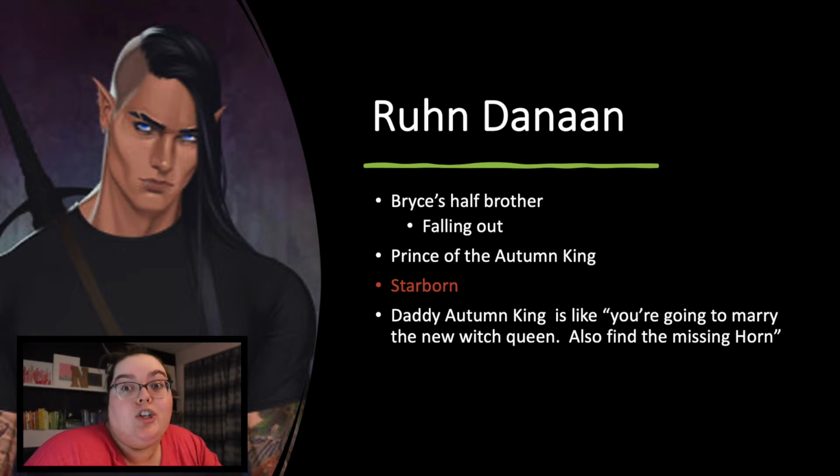He's what's called Starborn. And Starborn is, he has like magic star powers, just like Hunt has magic lightning powers. And he also gets a cool sword. So that's fun. When we meet him 2 years later, he's talking to the Autumn King, and the Autumn King gives him a couple things that are going to happen. He says, hey, boy, you need to get married to the new Witch Queen because we're going to forge some alliances because things are kind of politically looking a little tense and we need some alliances.